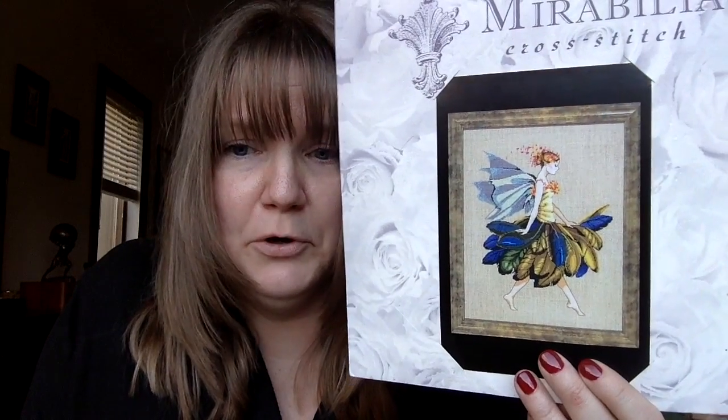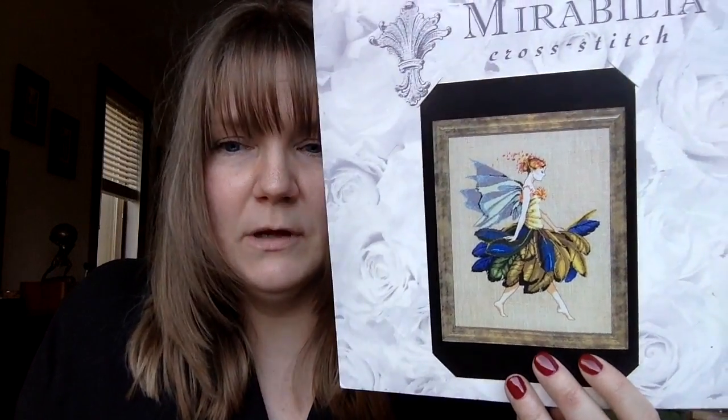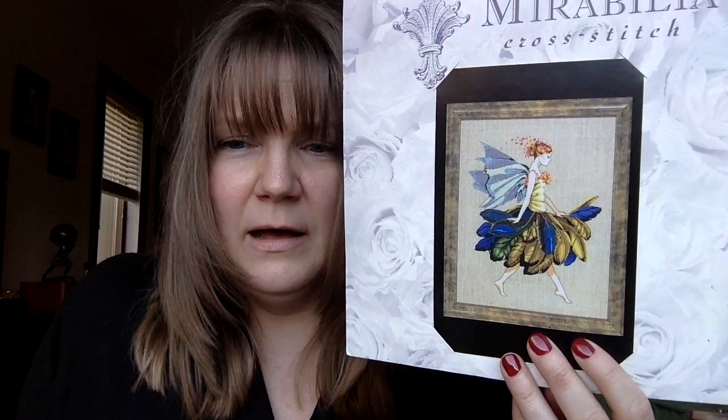And I'm planning on putting her on a dark brown, burnt brown. I was looking at, I believe, Picture This Plus lupine linen. I went to the veer.com and put her on that fabric. And I haven't purchased it yet, but that's what I might put her on.